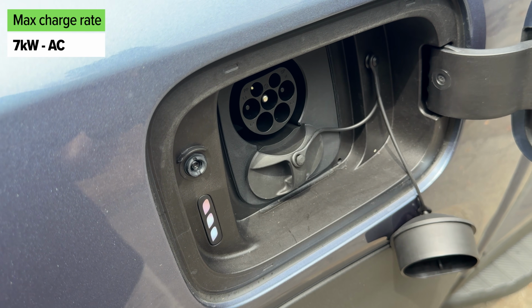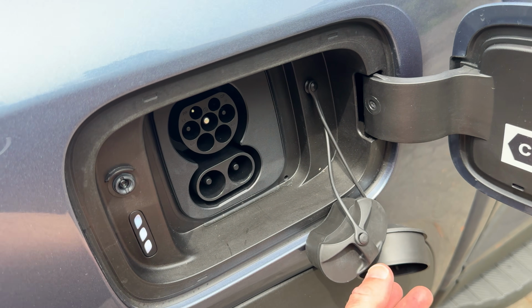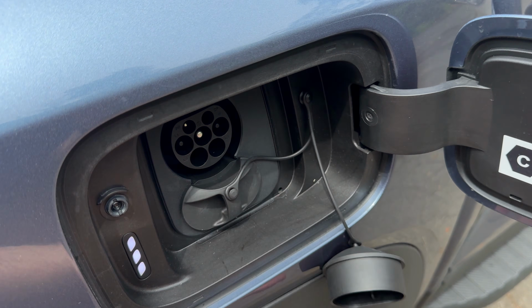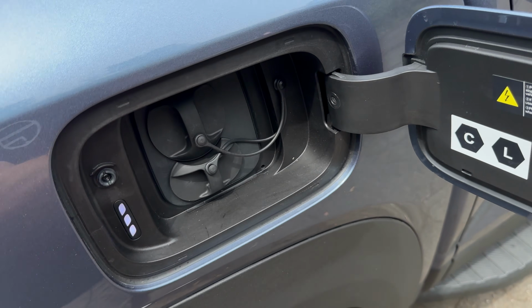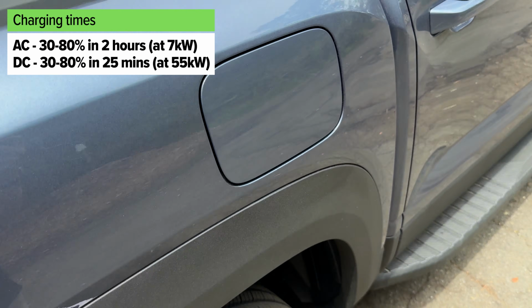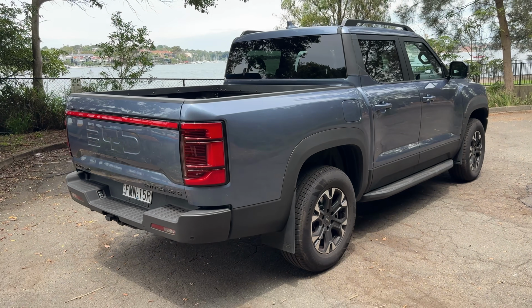That's what you'll use most of the time at home, but there is the opportunity to rapid charge it if you need to on the open road. If you find a fast charge station, then you can do that. You'll see the speed of that capability on your screen now. And just for interest's sake, I'll throw up how long it should take to charge on both AC and DC on your screen now.